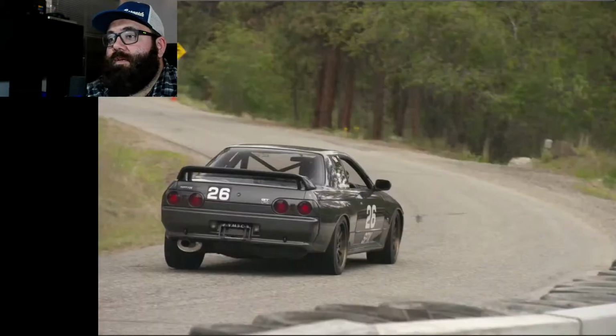More Andre. A fairly stock R32 GTR. It was really fun to watch.